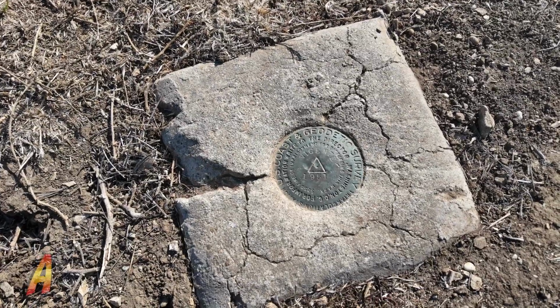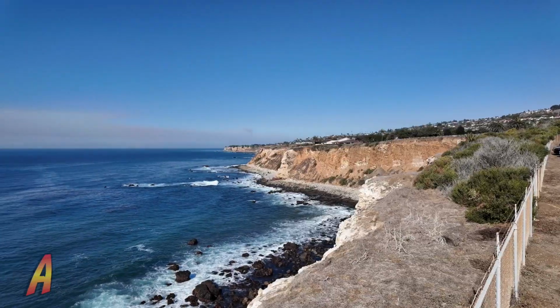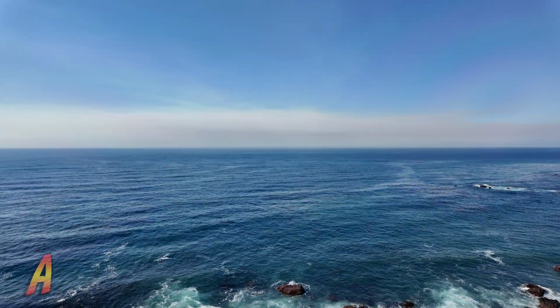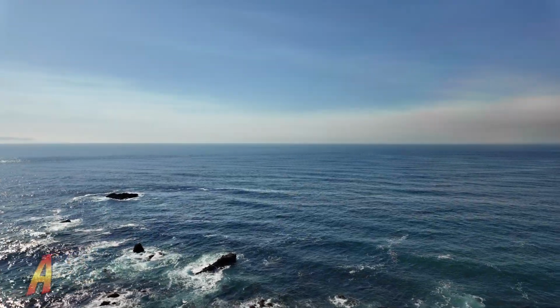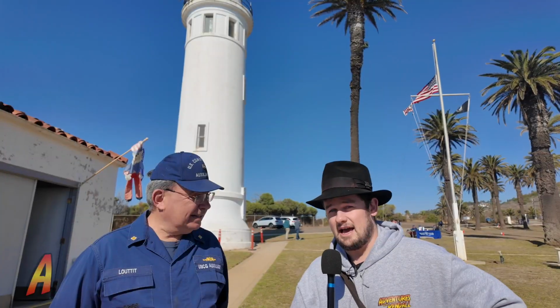Of course, there are other things to check out here at Point Vicente, including this magnificent view of the Pacific Ocean. During our time here at Point Vicente, we've decided to talk with Captain Ludit. Howdy, I'm with Captain Kip Ludit.